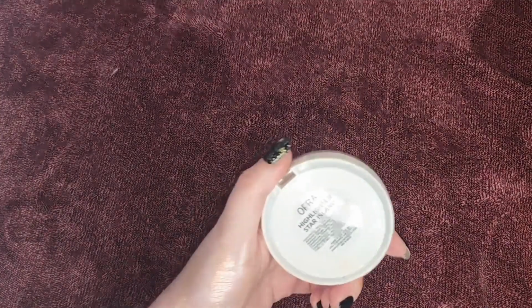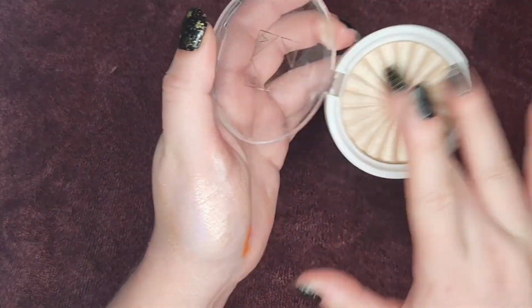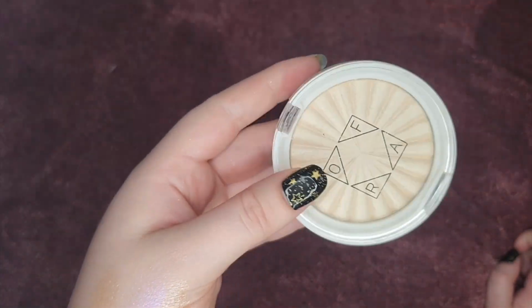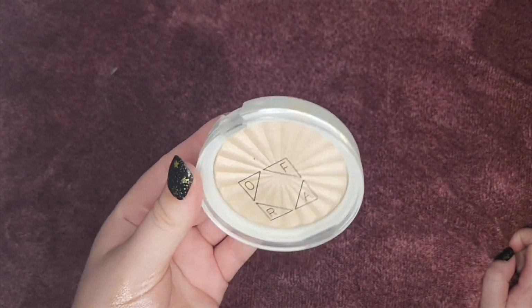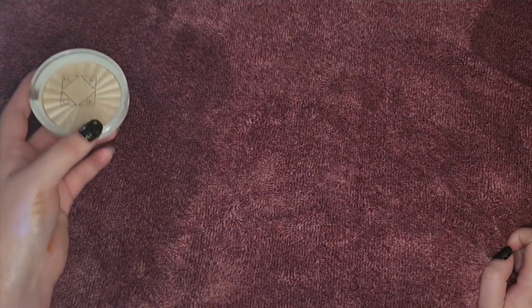This one is from Ofra. It's in the shade Star Island. And it's fine. It's a champagne-y neutral. It's fine, but I just don't reach for it. I kind of need either something a little bit more fun in terms of color or formula, or something more to the table that this one doesn't really bring to me. I'm gonna pass this one along.